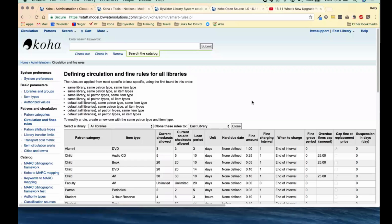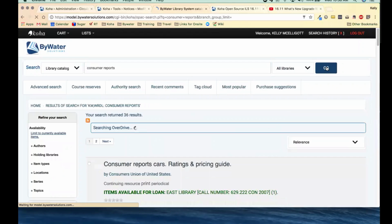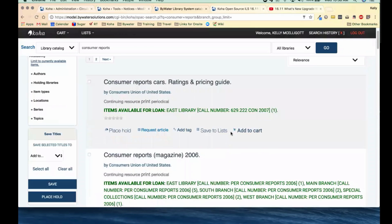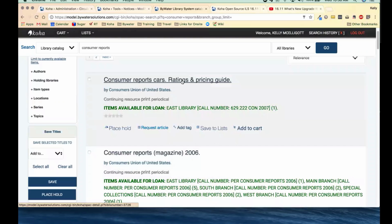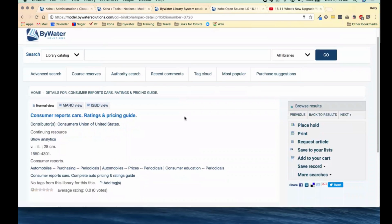Okay, so now we go over to the OPAC side and see how your patrons will view this article request process. So I will search the Consumer Reports periodical, and we'll pick the Consumer Reports car ratings and pricing. Everyone likes to look at new cars and how they're rated. And so now over here on the side, there is a request article link.